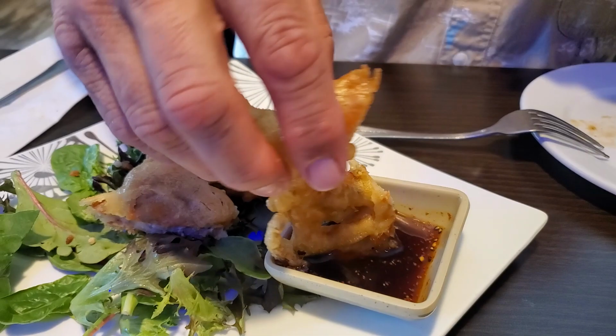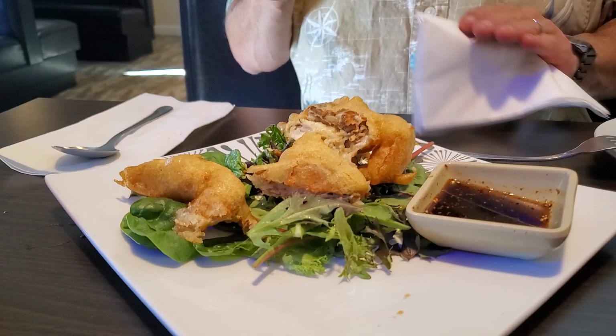Nice crunch. It does have a nice, like a vinegary. It's ponzu, it said. Which is why it's vinegary. That's really good. Okay. Nice light batter. Good part. Oh. Soft shell crab. And here's a close up. Very nice. And look, there's nice. Oh, no, that's a sesame paste, right? No, why don't you try it out?